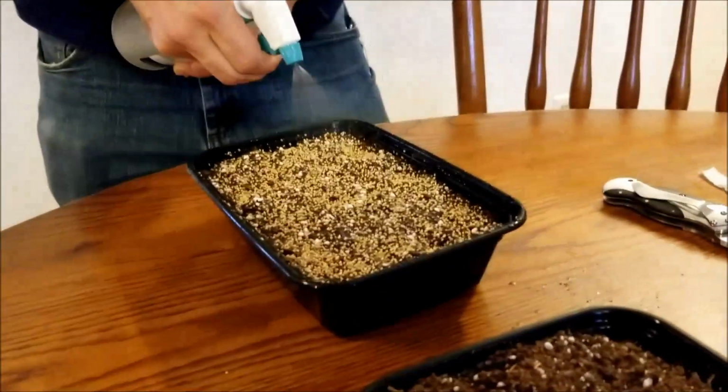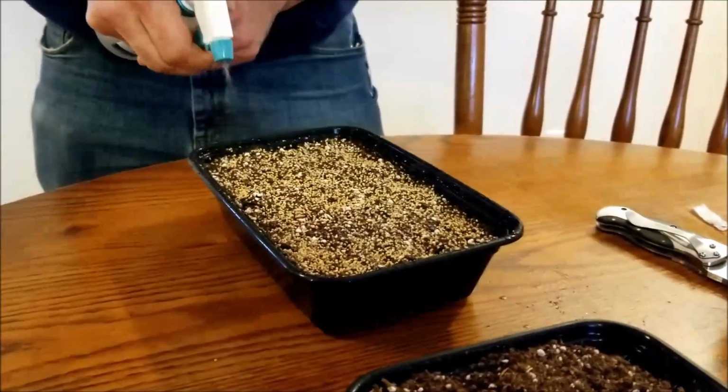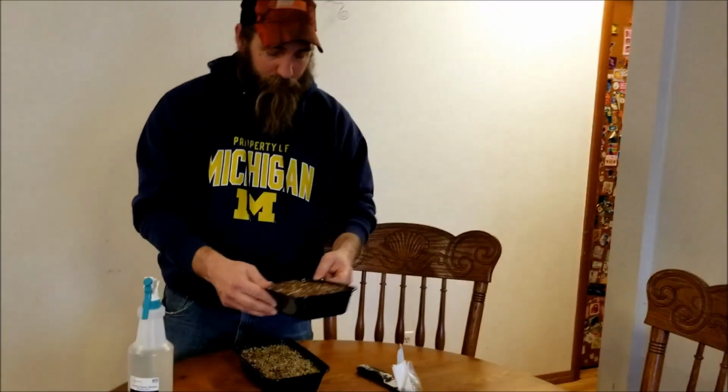Okay, give them a good watering in here. We're gonna put another tray. We have another black tray here. We're gonna put on top, and then we're gonna put weight on this one. And we're gonna put it in our greenhouse here in the kitchen and wait 3 to 5 days. Just kind of keep an eye on it.